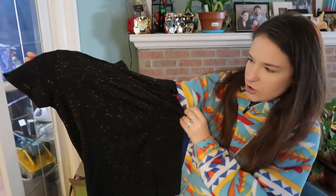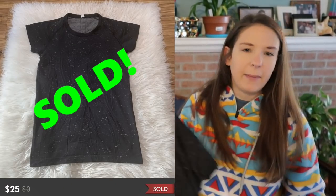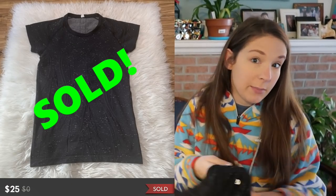I also found Lululemon, same thing. This was randomly underneath a whole bunch of crap. It's just a basic shirt, nothing crazy, but again, I paid less than $1. So the return is going to be great.